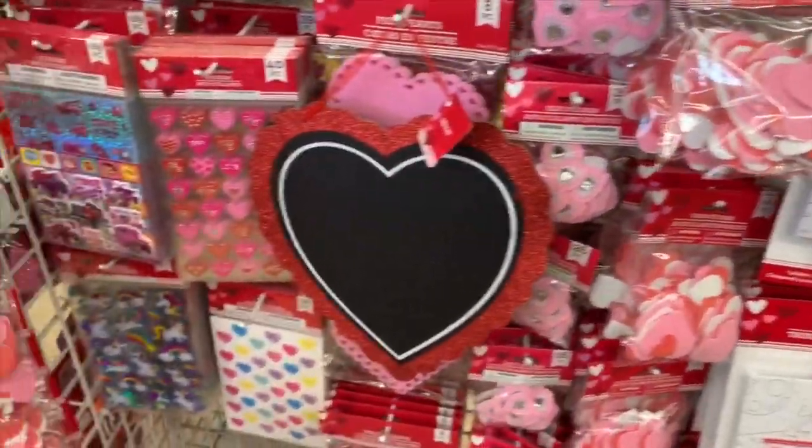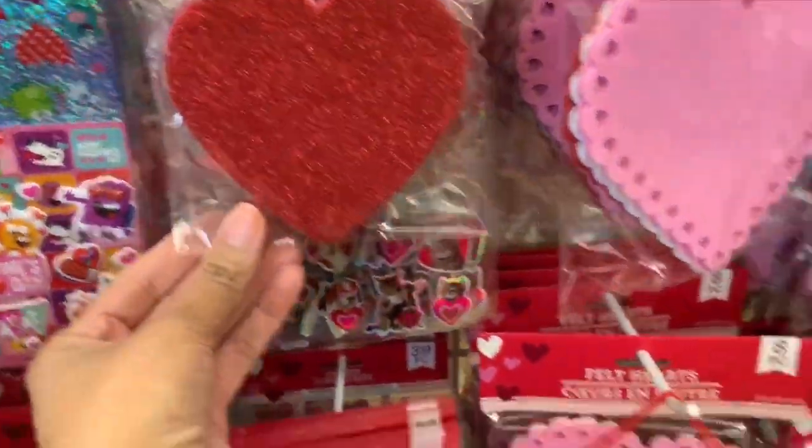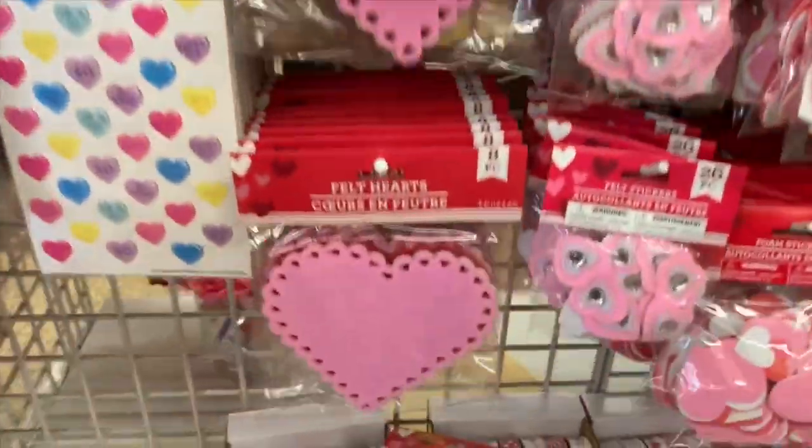I will be purchasing a few of these items for my kids. They love to do crafts, so any holiday, I always take advantage and buy them some holiday crafts.